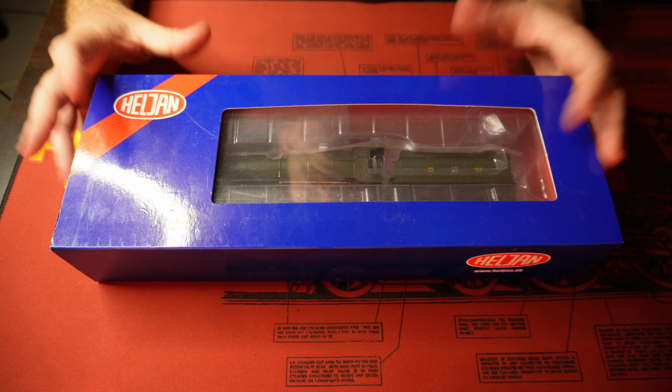Regardless, I'm trying to be as objective as I can with this one. So without further ado, let's take a look at Helgen's infamous Night Owl. As I mentioned before, this is a second-hand model as far as I'm aware. So I'm going to go through this fairly quickly because there's not all that much to show. Inside the sleeve, we have the model inside the clamshell packaging, which I'll pull out now.